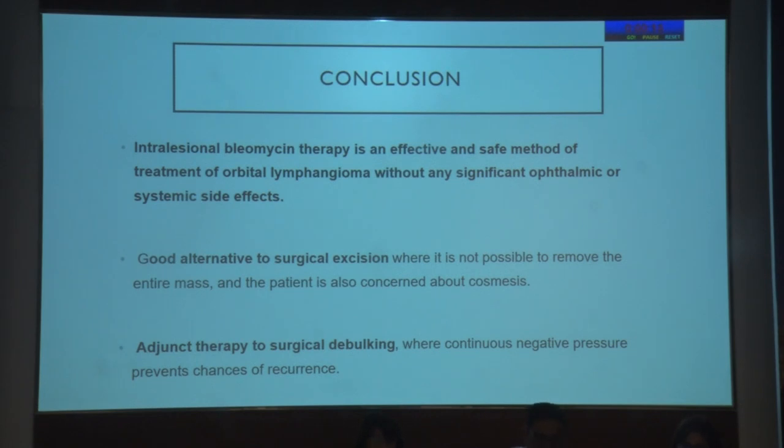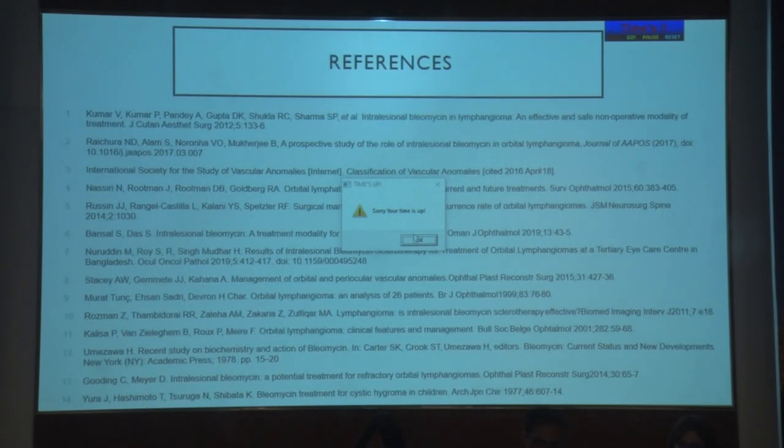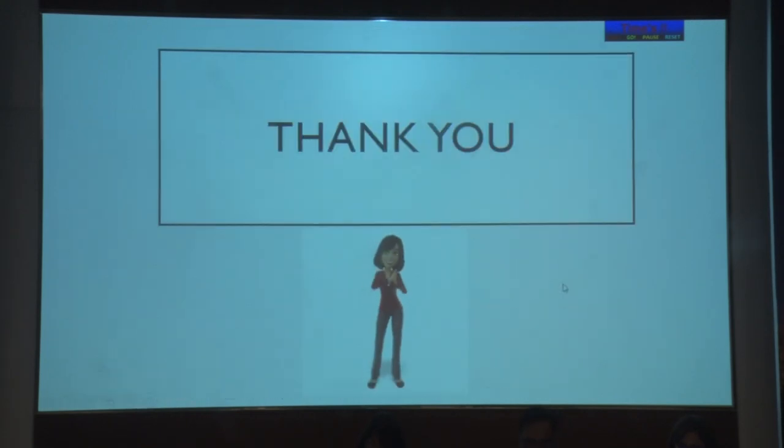It's a good alternative to surgical excision, where you cannot remove the entire mass, and when the patient is also concerned about cosmesis. It can even be used as an adjunct to surgical debulking. These are my references. Thank you.